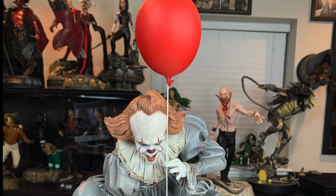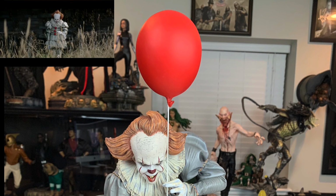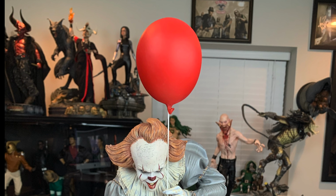It's an expression that's mixed between both the evil and the happy and a clown at the same time, almost like he's trying to lure them like he was in this scene. And that's what makes Pennywise so cool, is he's just a creepy looking clown. There's a classic balloon of his catchphrase, "You'll float too." The one thing I love about this concept is it really captures everything about Pennywise.